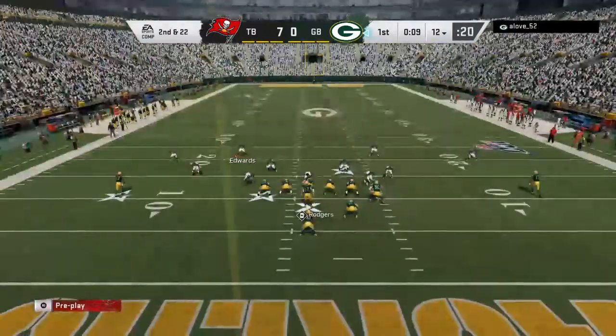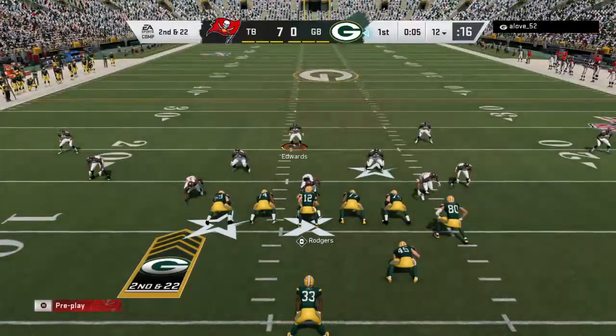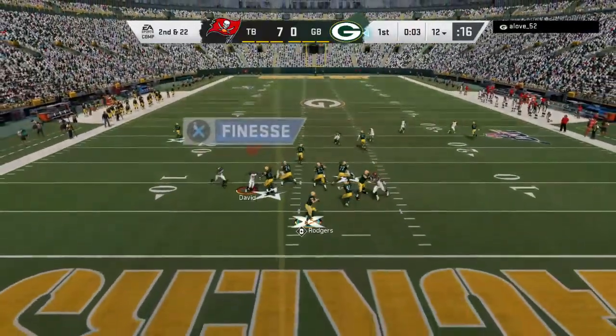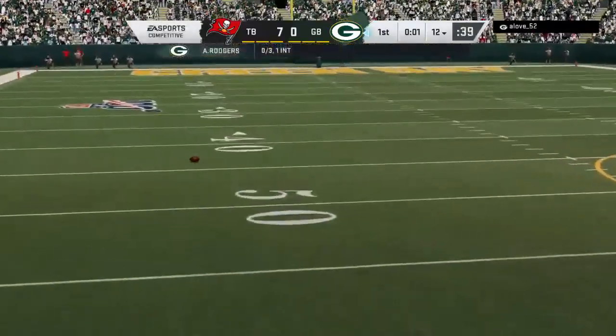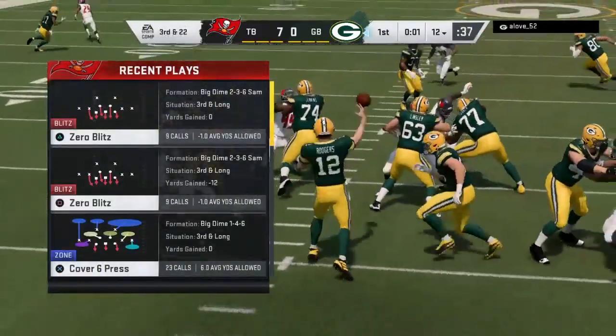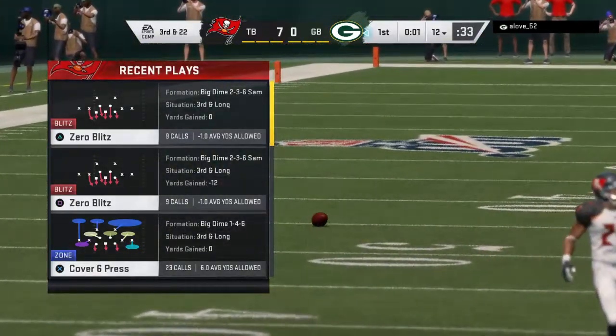That huge loss on the sack makes this job much more difficult. It's now 2nd down and 22 yards to go. Now it's Rodgers. And that'll be incomplete. Good protection that time, and they couldn't hook up on the long one. Now it's 3rd down.